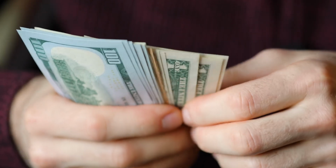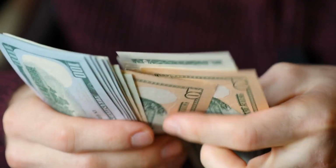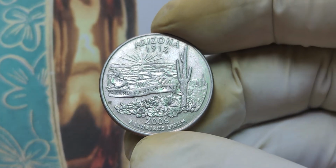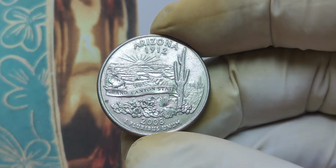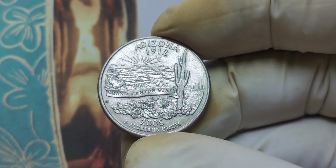Have you ever wondered if the 2008 P Mint Mark Washington quarter coin sitting in your pocket could be worth millions? Yes, you heard that right. Stick around as we dive deep into the fascinating history of this coin, why collectors are going crazy for it, and how you might have a hidden treasure without even realizing it.